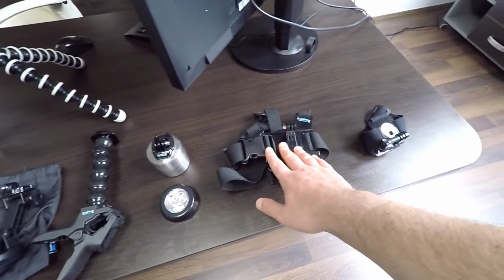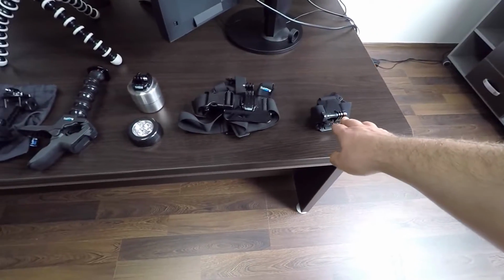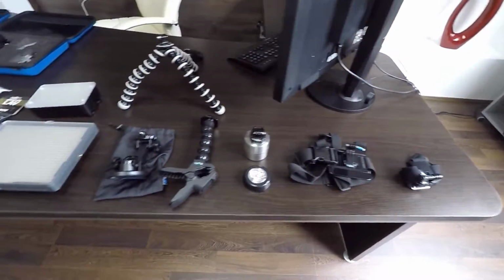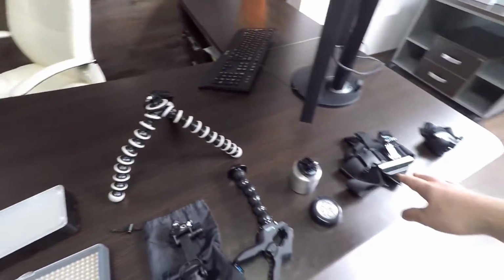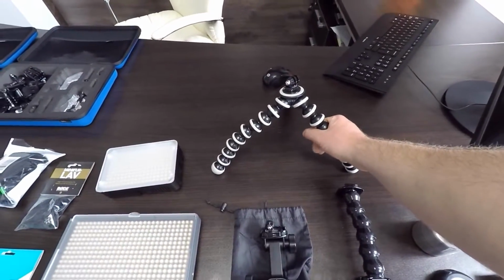We've got the chesty strap, really convenient. The head strap, really convenient when you're rock climbing or other things. The chesty strap is sometimes great when you're just walking around the city. You just pop it on your chest, don't have to worry about it. Or riding an ATV or a bicycle, something like that. This is something I highly recommend.